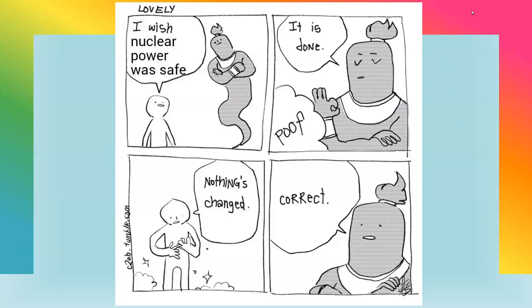Okay, I found this on the internet somewhere recently, and I thought it was pretty cool. The genie is asked, I wish nuclear power was safe. It is done. And then the person asking says, nothing's changed. And he says, correct.